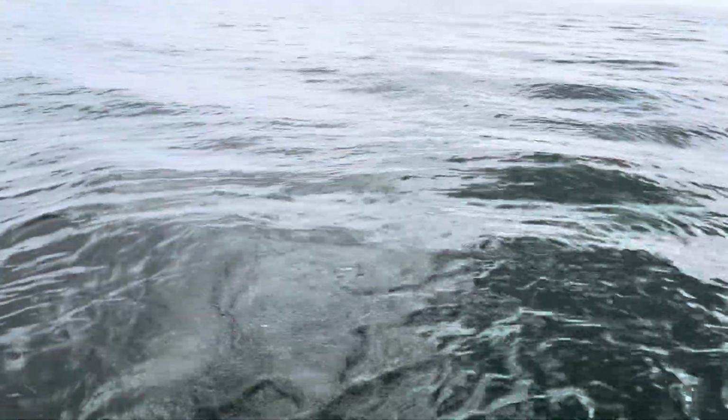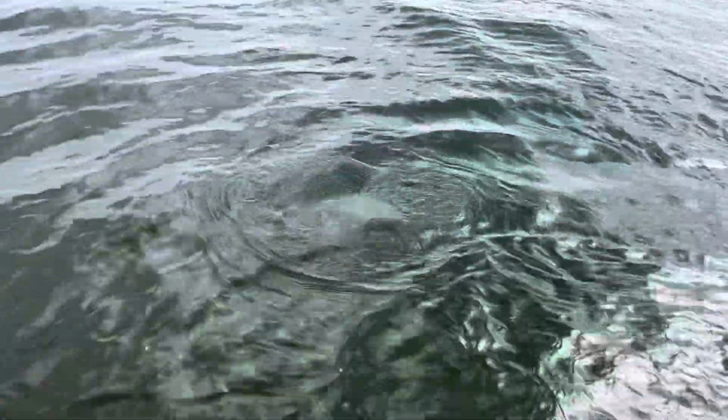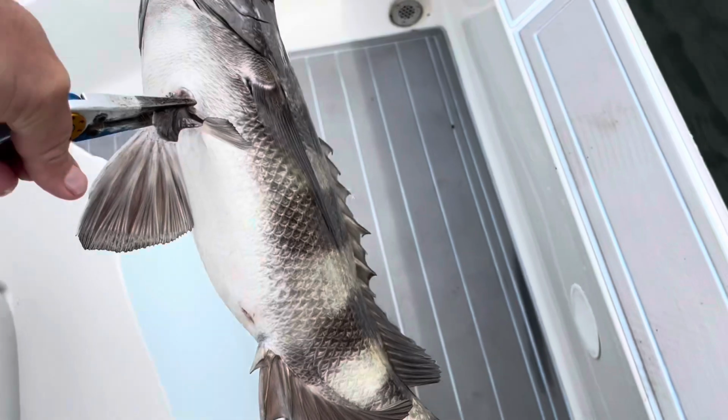This is one of the biggest sheephead I ever caught. It might be the biggest one I ever caught if I catch him. I mean, this guy's taking drag, and look at that, y'all. He's huge. I mean, huge. I've been fighting him for 5 minutes. Crazy. Thought it was a redfish. Wow, let me see if I can get him in. One of the biggest ones I ever caught.